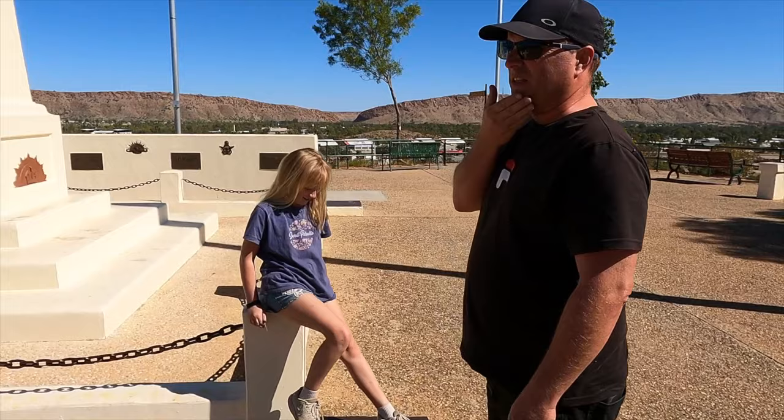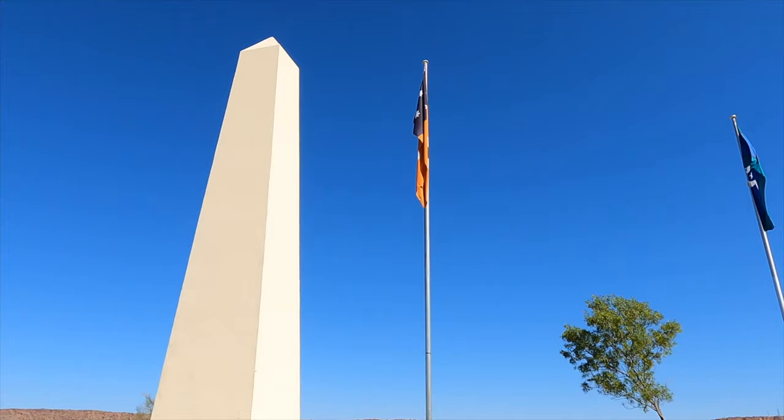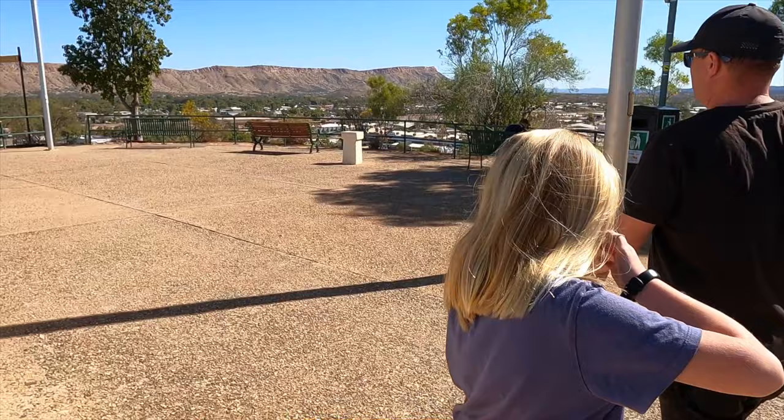Last time we were in Alice Springs, I don't know when it was. 12 months ago, or roughly. Just over. Right, so hopefully you remember this from 12 months ago. So let's start on the first flag. First flag is what? Australia. Right, what about this one over here? What's that? That one? Yep. Torres Strait. No, it's not. No, Northern Territory. Northern Territory flag. What's that one? That one? Yeah. Torres Strait. What's that one? Aboriginal flag. You got 8 out of 10. What? You said that one was told straight at the start.